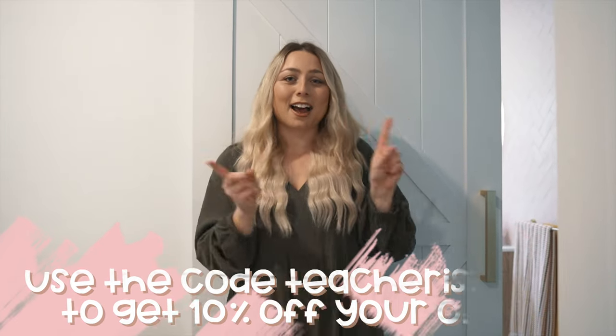Let's roll back now to the before of the bathroom and you'll see the process going through and then the final reveal at the end. Okay, so we'll take you through our current bathroom. She's a beauty. You just wait and see.